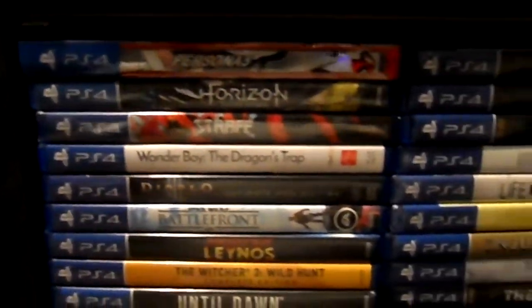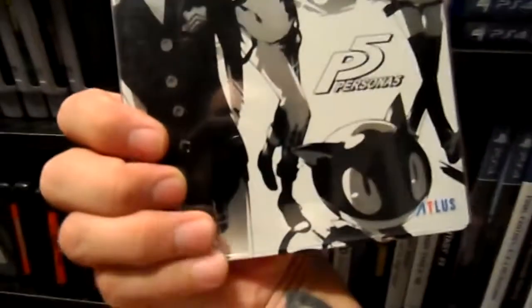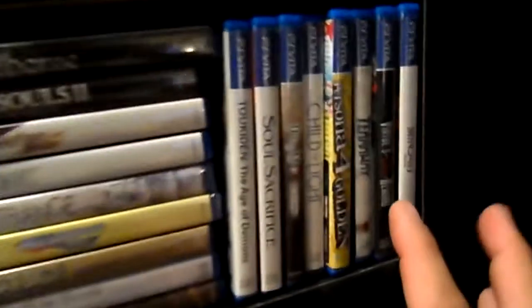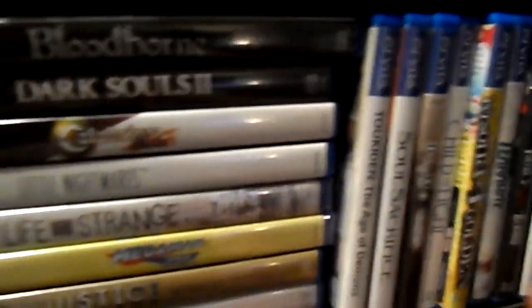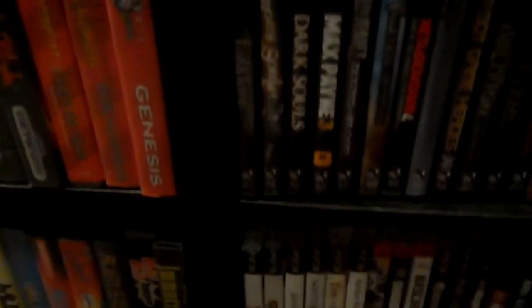Some Switch games. Some more PlayStation 1 games right here. Some PS4 games, and some PlayStation Vita. I'll tell you what, I really want to get into this game, Persona 4, or no, sorry, Persona 5, but I can't start this game yet because I'm still playing Persona 4 on the Vita. I need to finish them first. Got some more PS4 games right here, and some PS3 games. And PS2 games. Would you look at that?